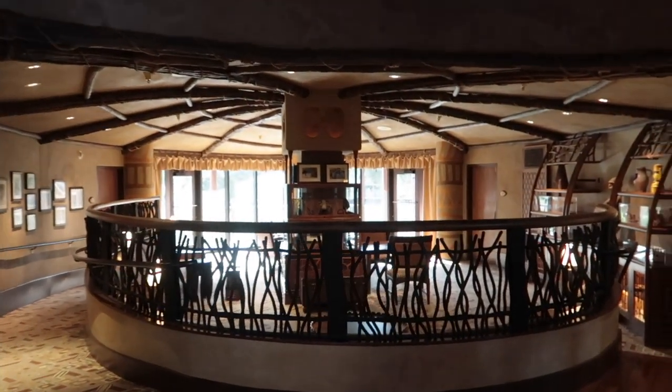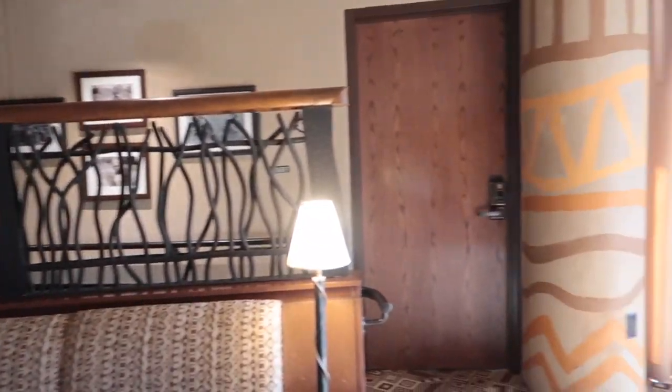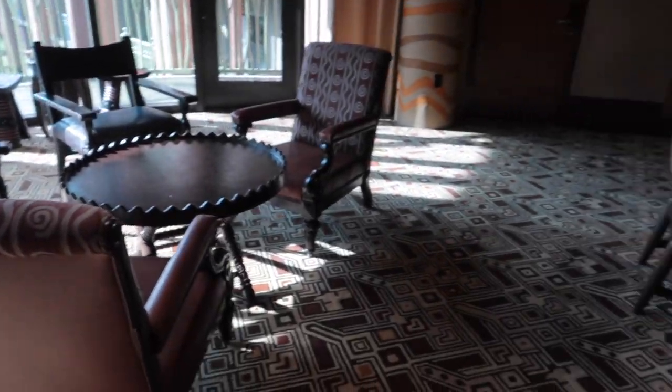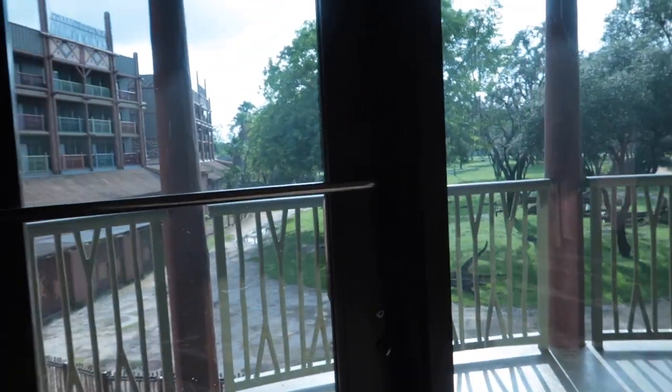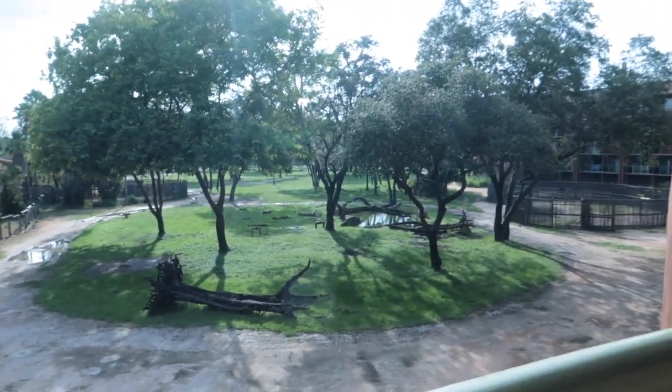But if you turn right there and come down this little path, they have this library room, and it's just so quiet. I'm the only one back in here. They have artifacts, pictures, and they even have this private viewing deck that you can come out onto and look at the animals. Like, what? Can't believe I never knew this was back here. I had never seen this before.